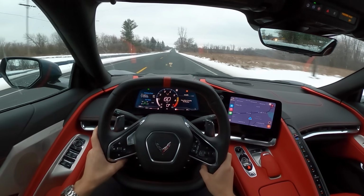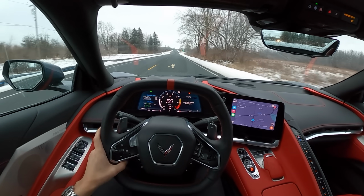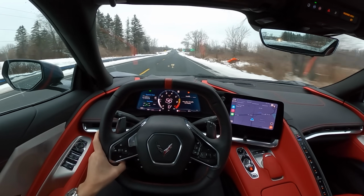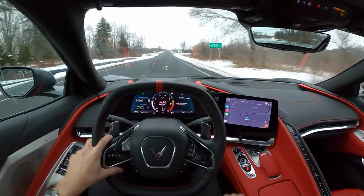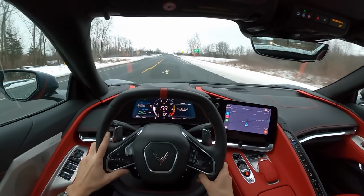It does have a V4 mode that it switches into, four-cylinder mode, deactivates half the V8, and you can kind of save a little bit of fuel, but I don't really think it does much, to be honest.